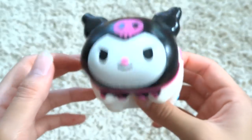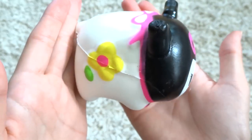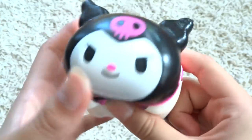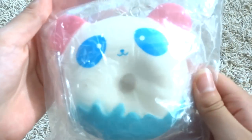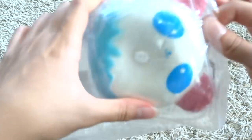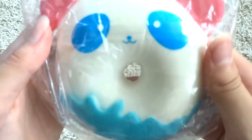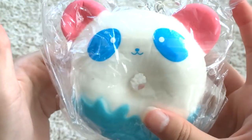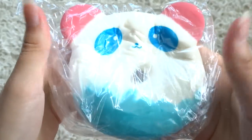This is also quite a different squishy. I really like the way it looks. It kind of reminds me of Tsum Tsums, if you guys know what those are, but yeah. Okay, and then there's this one, which is a little panda, and I believe this is kind of like a knockoff of Creamy Candies thingies, but I actually really like this one. I think it's really cute. So again, it's double packaged, and this one is super squishy.